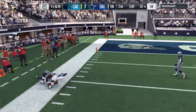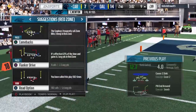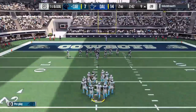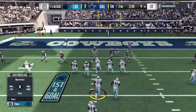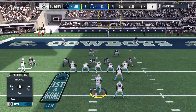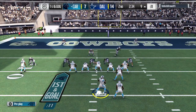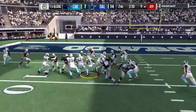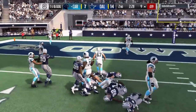This will be caught inside the 10. And he's brought down after a good gain. A great job pulling that one in from a guy, as we know, who can really blaze. He's got a lot of speed. And that speed can work for him so many different ways. Sometimes he just takes off and goes and just runs past people. Sometimes you get people to back off so far that you can catch everything underneath.